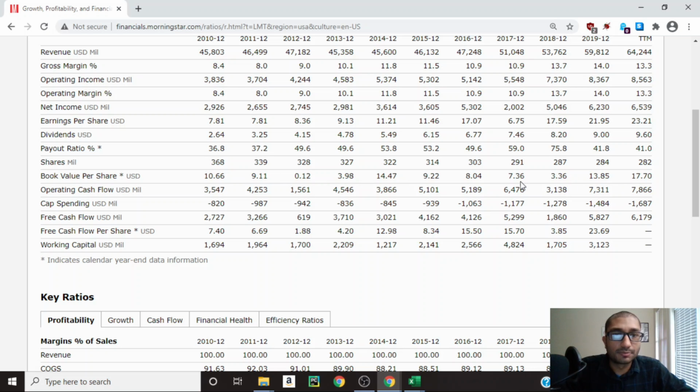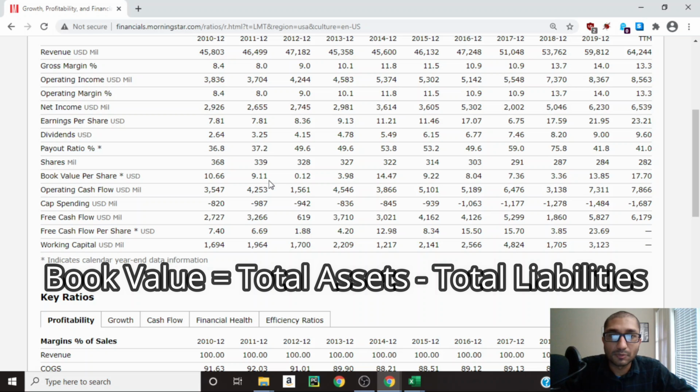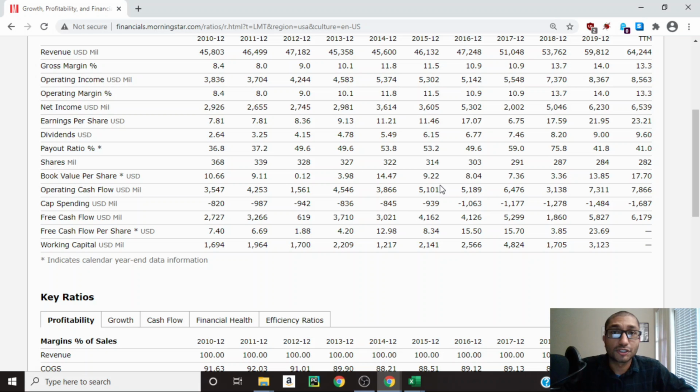The fluctuation in book value per share is a result of the change in the company's total assets and total liabilities. So for example, in 2012, when we saw Lockheed's book value drop from $9.11 to $0.12, this could have been because Lockheed's liabilities went up because it may have taken on more debt, which means that book value would go down, as at the end, book value is total assets minus total liabilities. So when the liabilities go up, your book value is going to go down. Similarly, if the assets went down, so for example, if Lockheed said that some of its assets were impaired, which would have brought down its total assets, then the book value would have dropped as well. So that is what's causing the book value per share to fluctuate over the years.